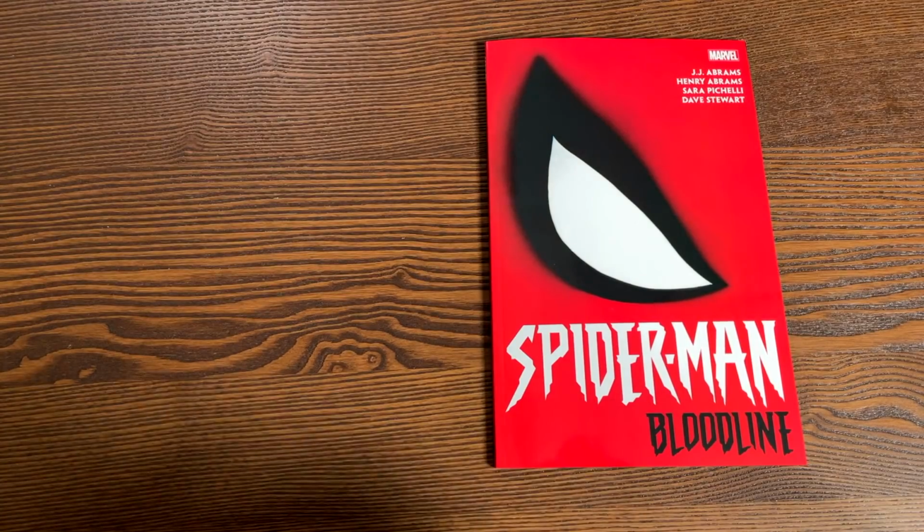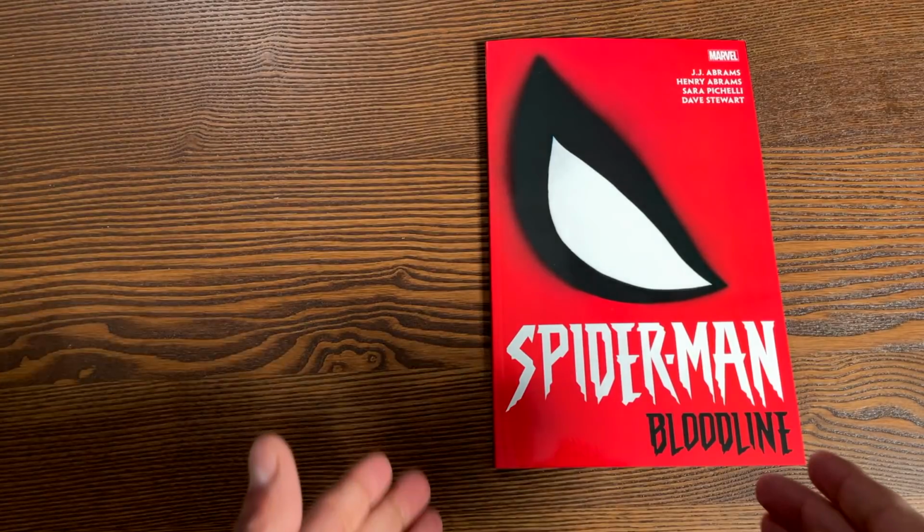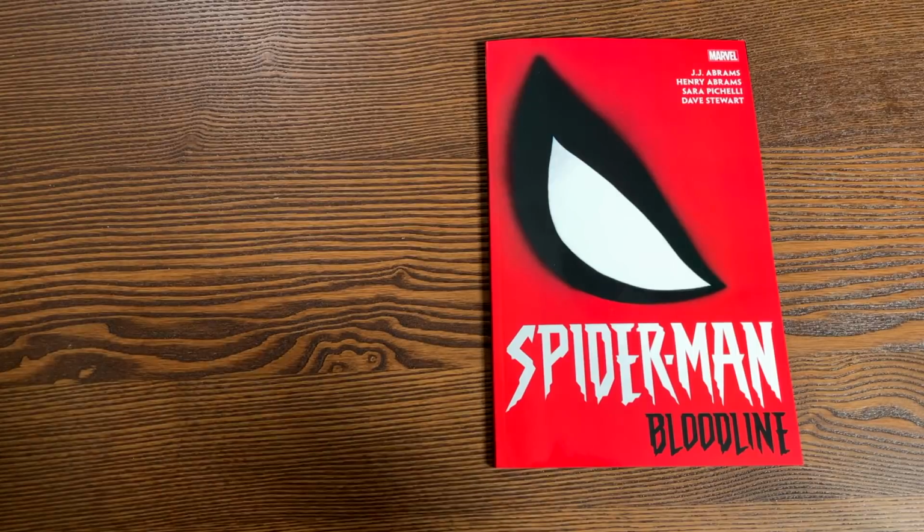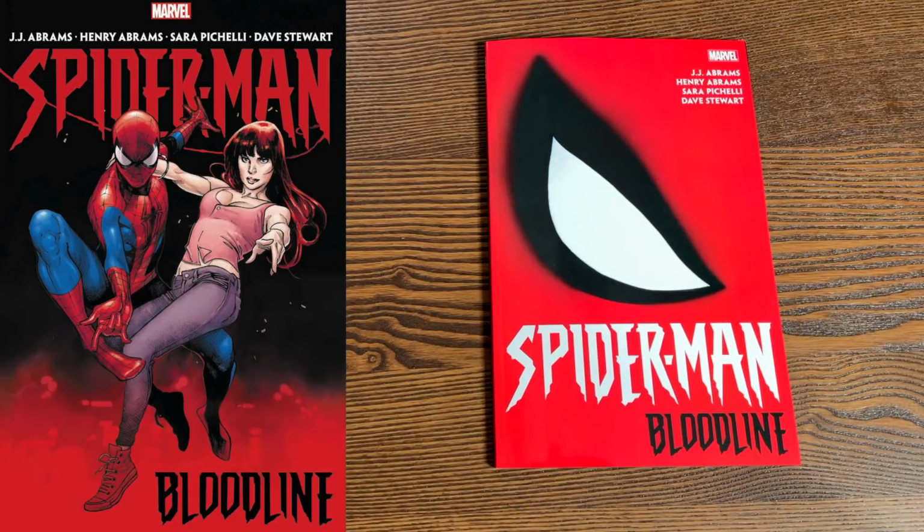Next up is Spider-Man Bloodline. And this is pretty interesting because this is the direct market cover by Chip Kidd. And on the left is the standard edition cover by Sara Pichelli. Now, what's interesting is that they don't really do that for trade paperbacks. They mainly do that for Omnis. However, there's a few exceptions like the Eternals trade paperbacks.